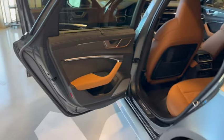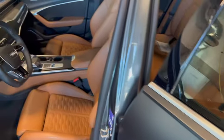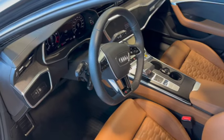Maybe do a slow pan of the interior and just show the interior, the front and rear compartments. And just go really slowly through and show all the seats and the dash and so forth.